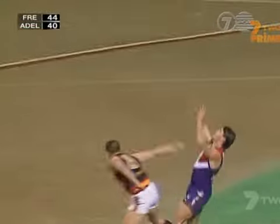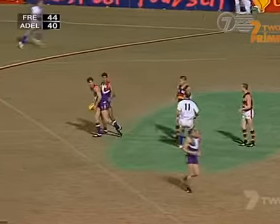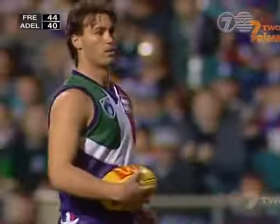Chisholm called to play on now. Measures a kick to full forward. Brown gave a shove. He's going to be paid. The mark. Good, strong mark. I think he looked up at the umpire and thought, well, this will be close.